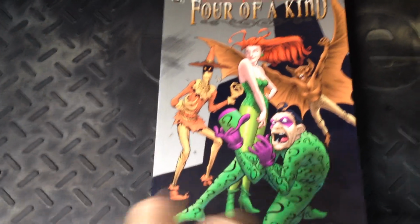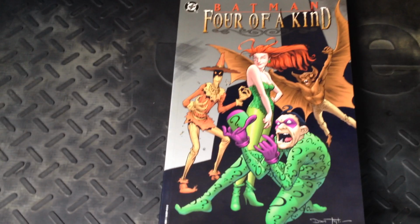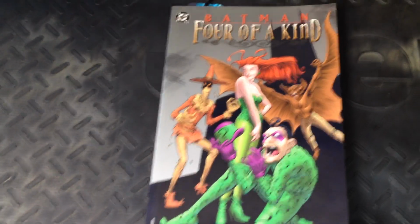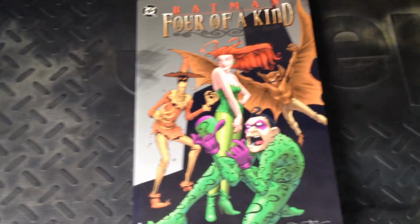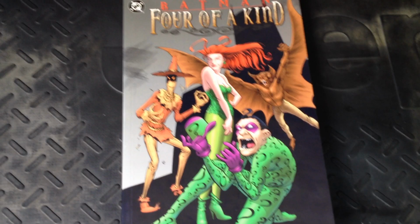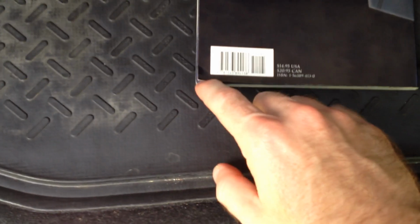Downside to this is the price. I stumbled on this. I was looking for this for a while, and looking for it for a good price. And I was at Myrtle Beach a couple months ago, and there's a comic book shop there, and they had it for like $20. I snagged it. Didn't even think twice, because I'm going to tell you why in a second. Cover price is $14.95. I paid like $20. Only bad thing, there's a little ding right there.